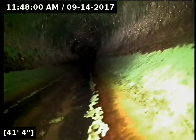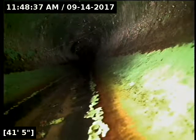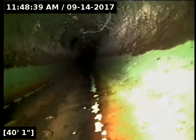Alright, picked up the camera head signal out of the main lateral on Northeast 81st. The line's all drained out now. We're going to go ahead and start pulling back, and we should get a better view of that belly in the line. We'll see how much standing water is actually there without the sink running. We do have some water coming down the line here for just a moment. We'll let that drain out.